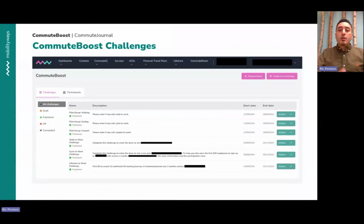So I'm going to start by showing you how to set up a CommuteBoost challenge, and then we'll take a look at the experience for the employee in the app itself. And then finally, I'll show you the commute activity dashboard.